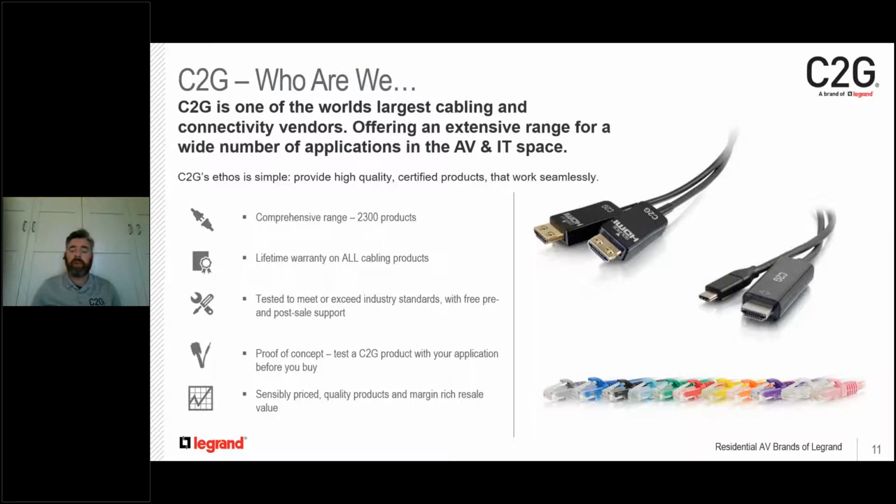But I think with the service levels that we offer as well, it adds a little bit more weight to the comfort of being able to deal with a cabling vendor that's going to support you and your requirements. All our products are tested and meet and exceed industry standards. And we offer free pre and post-sale support via the UK-based team and the EMEA team.